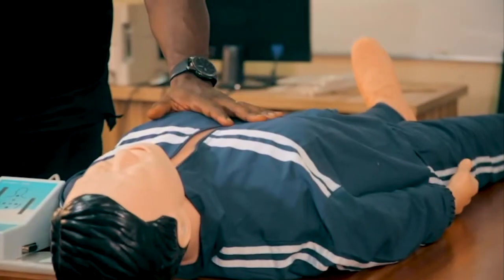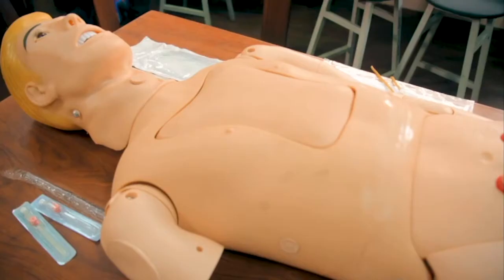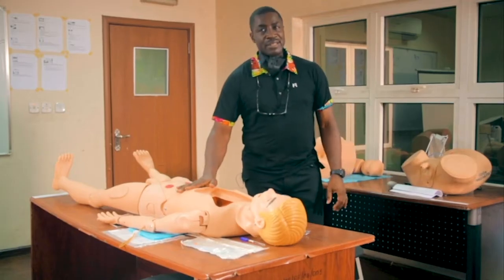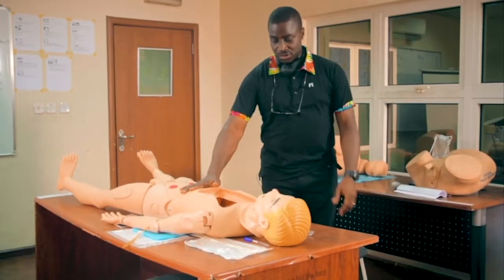This particular one is for CPR. That's for cardiopulmonary resuscitation. This one is called the Trauma Man. With the Trauma Man, it helps students to learn the different skills required in trauma.